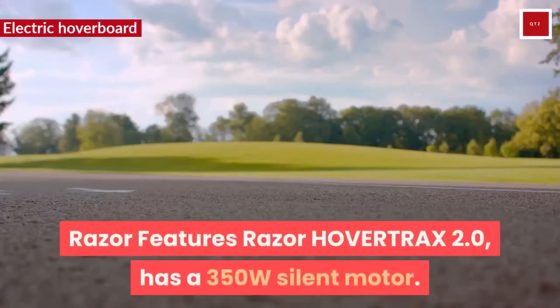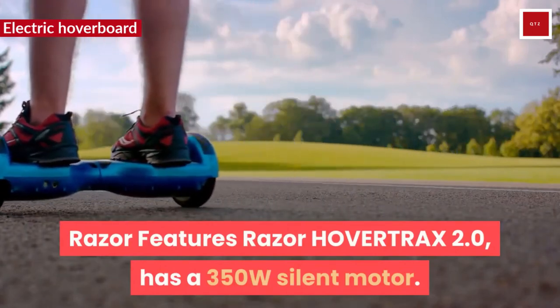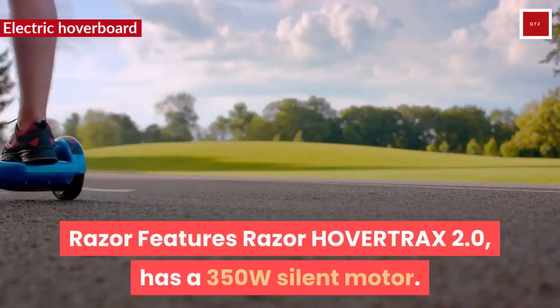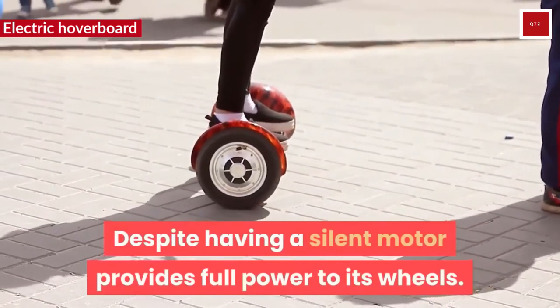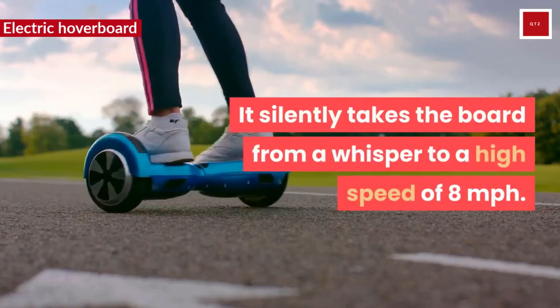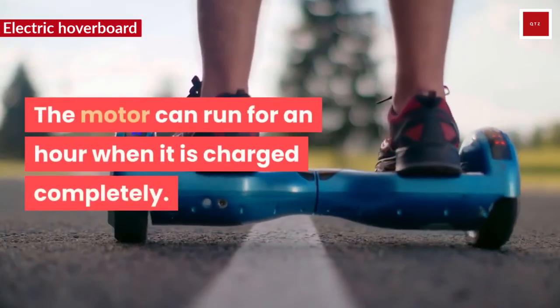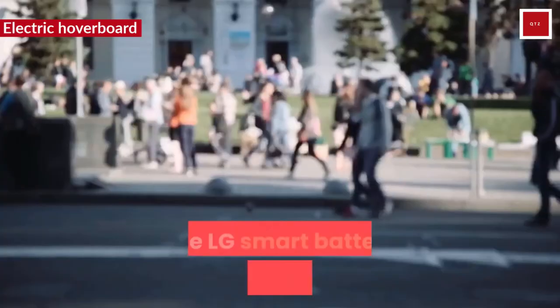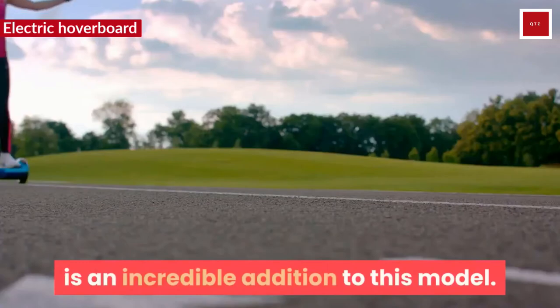Razor HOVERTRAX 2.0 has a 350W silent motor. Despite being a silent motor, it provides full power to its wheels. It silently takes the board from a whisper to a high speed of 8 miles per hour. The motor can run for an hour when it is charged completely. The LG Smart battery available in the pack is an incredible addition to this model.